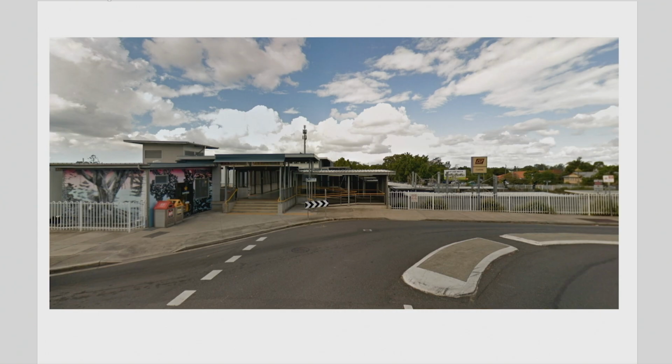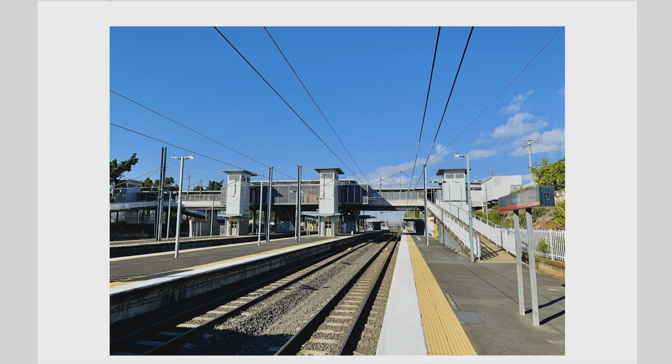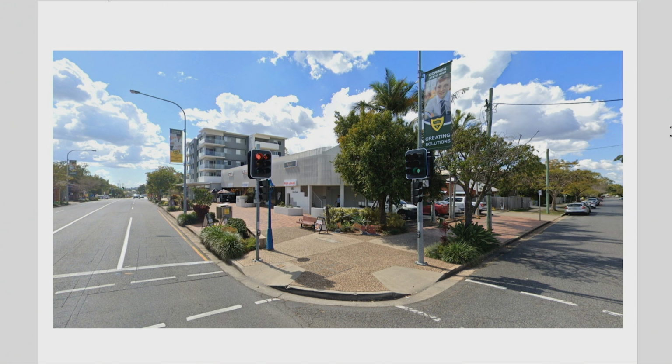I mentioned the railway station. There is a direct line into Brisbane and it's relatively modern and smart. and the services are pretty frequent. Now, one of the things that you'll notice as you walk around is there's been more new development recently, including some more high-rise development as we see here on one of the main roads.